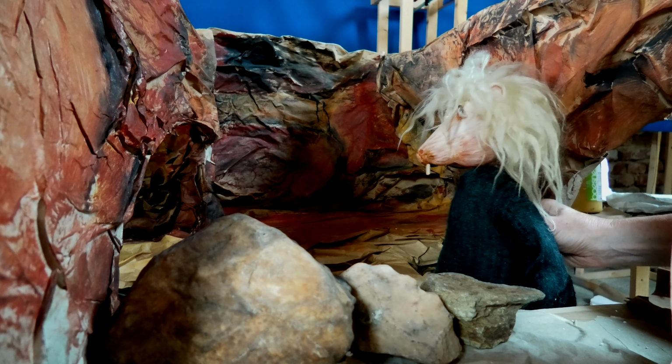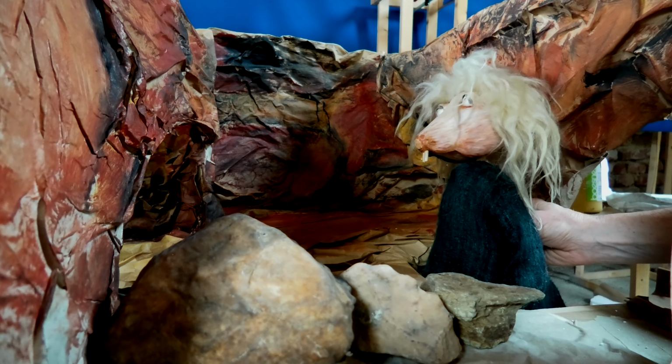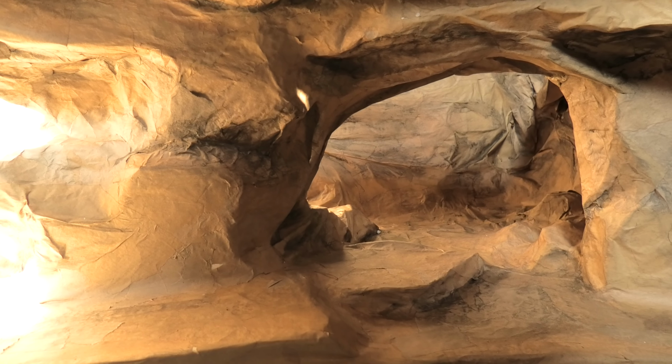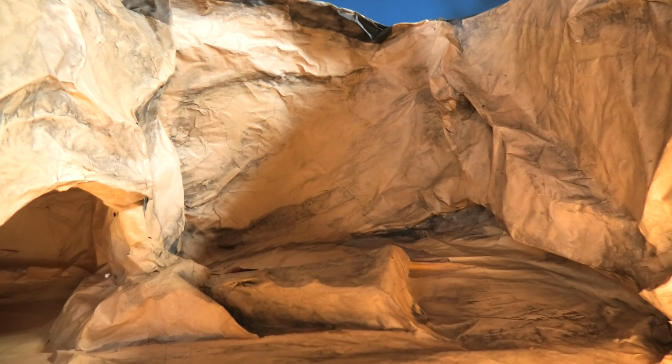Color is another issue. My first attempt to match the colors in the Croatian landscape was a complete failure. The scenery looked like a nativity set made by kindergarteners. So I had to repaint it, repapier-mâché a little bit. Now I just went for some shadows here and there, and I will alter the color when I edit the film. It's easier.